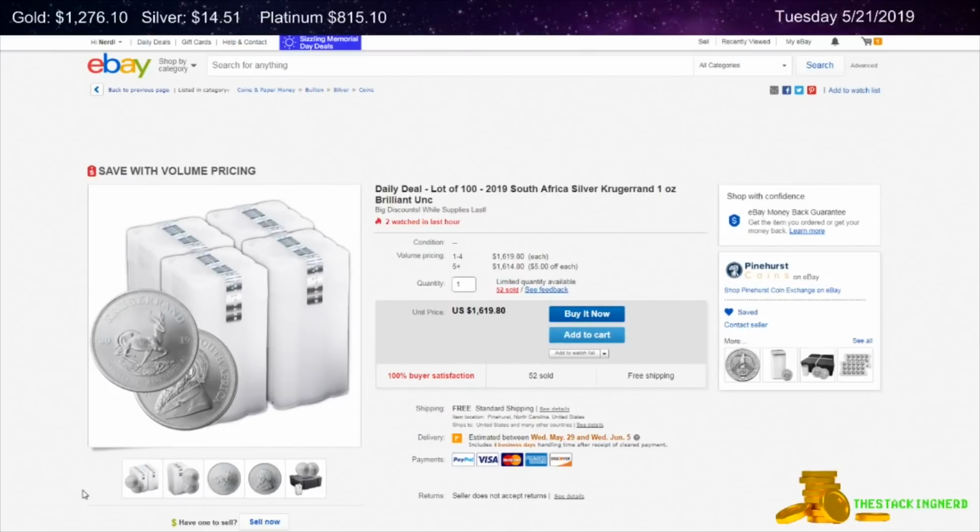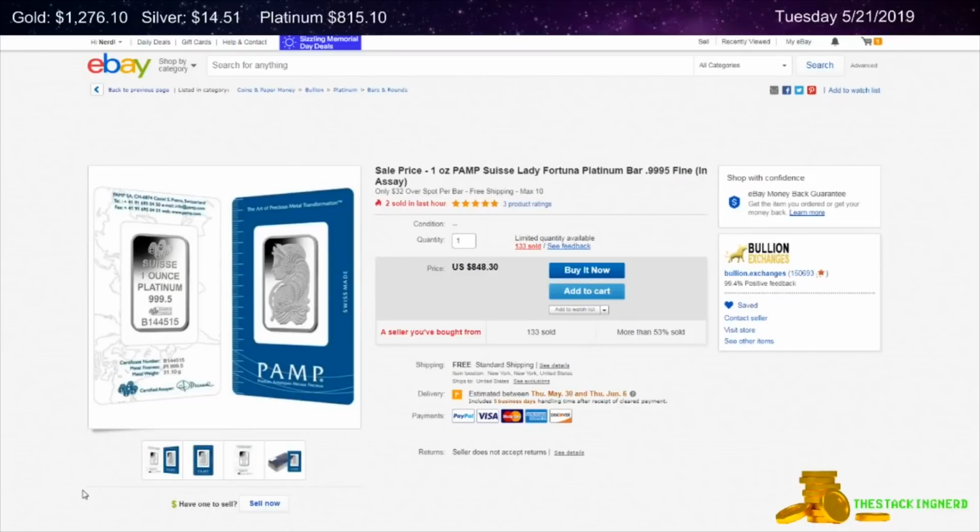This is a lot of 100 2019 South African silver Krugerrands for $1.71 per ounce over spot. Next is from Bullion Exchanges on eBay. This is a 1 ounce platinum Pamp Suisse bar on sale for $32 over spot.